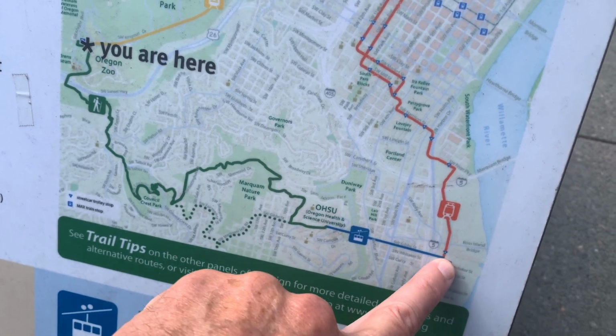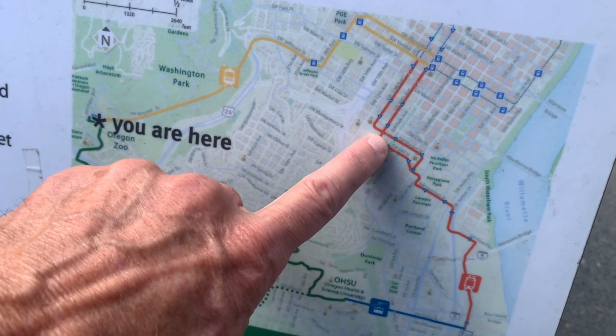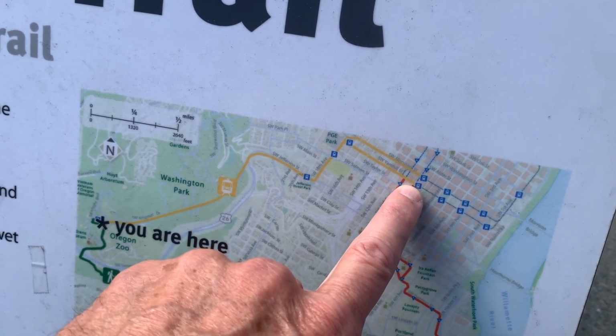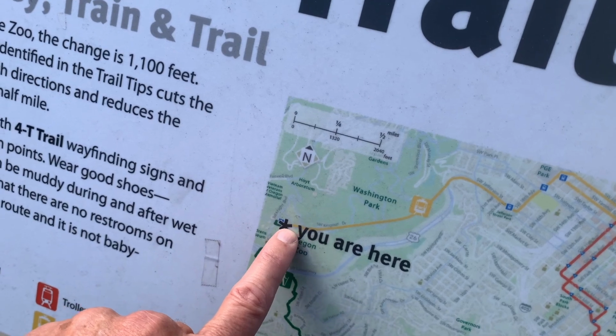Then there's a trolley or a streetcar that goes past Portland State University, and then it goes on 10th Street near downtown, and then we will get on the light rail, and the light rail will take us all the way back to the zoo, and this is where we get off. Join me as we start the 4T Trail.